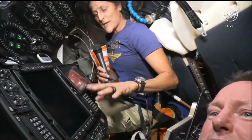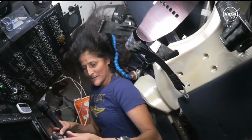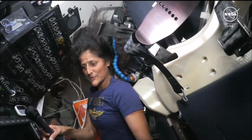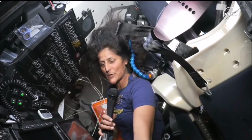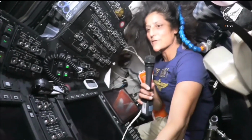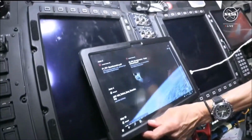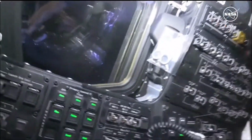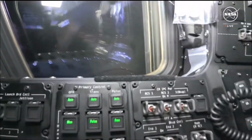So not only do we have the centerline camera, which would be displayed on a tablet. This is procedures. We'll just get rid of that for a second. So the tablet would have the centerline camera on it right here. We also have a window. Unfortunately, it's dark right now, where Butch could also look outside and see. Actually, we were like 85 meters out, and we could see the huge solar arrays from the International Space Station. So it's pretty cool, actually.